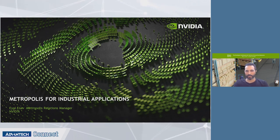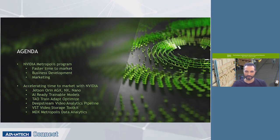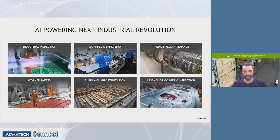First of all, I'm going to talk about the Metropolis program, and after that, about Jetson and NVIDIA SDKs. First of all, the Industrial Revolution. We have many use cases that today are already using video analytics, image processing, and leveraging our SDKs and pre-trained models. I will talk about how this can be done very efficiently in this presentation.